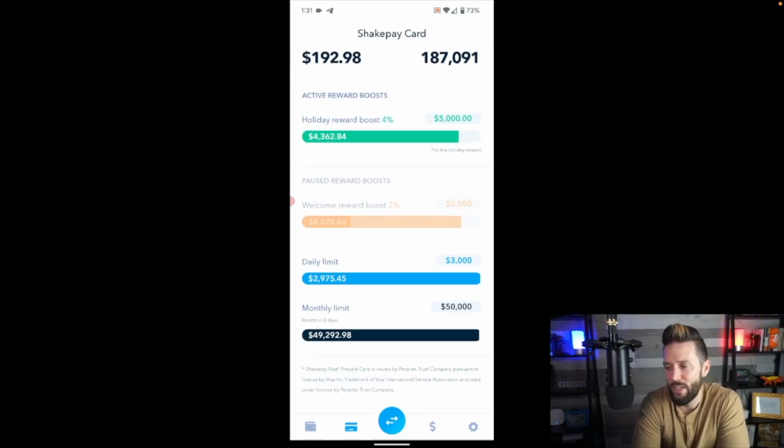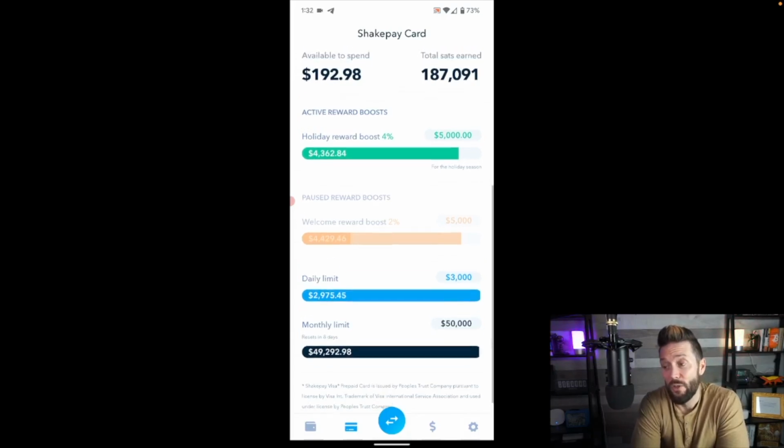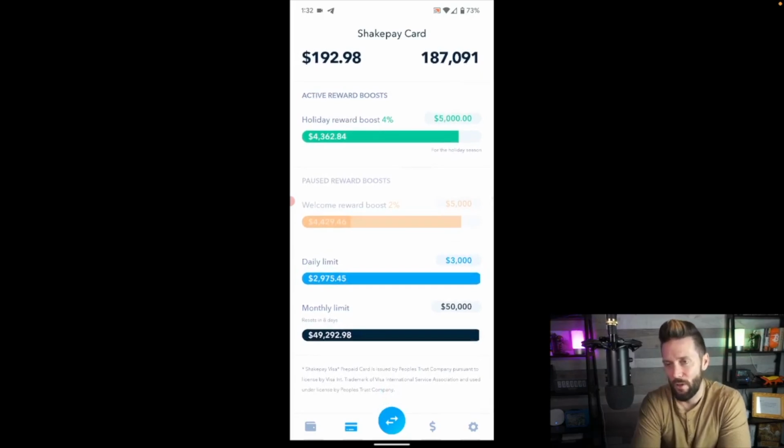We can also see the limits. There is a daily limit of $3,000 per day, and there's also a monthly limit of $50,000. Now, there is technically also a $3,000 per transaction limit, which would cover your whole day.